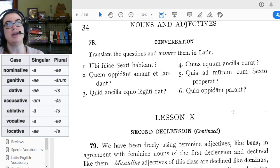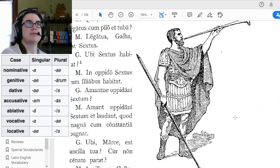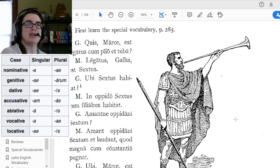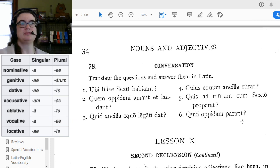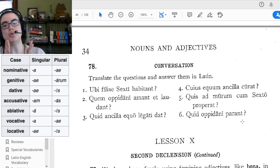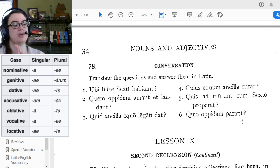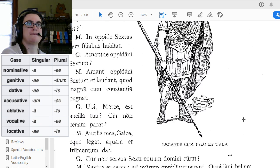So, ubi filiae sexti habitant? Where do the daughters of Sextus live? So you can go back up and see where they live. Again, I'm not going to answer though. Quem oppidani amant et laudant? Whom do the townspeople love and praise? Go back up. Check it out.